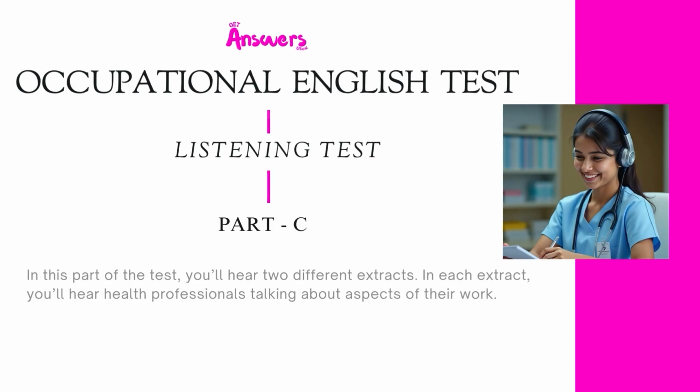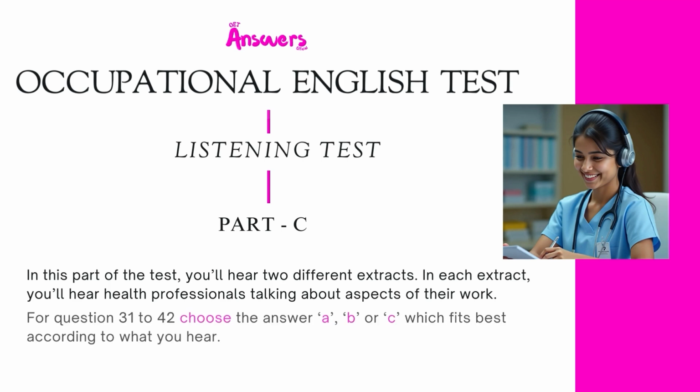Part C. In this part of the test, you'll hear two different extracts. In each extract, you'll hear health professionals talking about aspects of their work. For question 31 to 42, choose the answer A, B, or C, which fits best according to what you hear. Complete your answers as you listen.